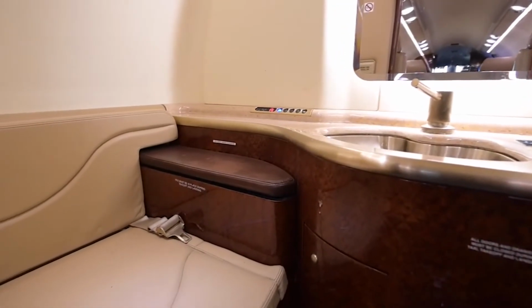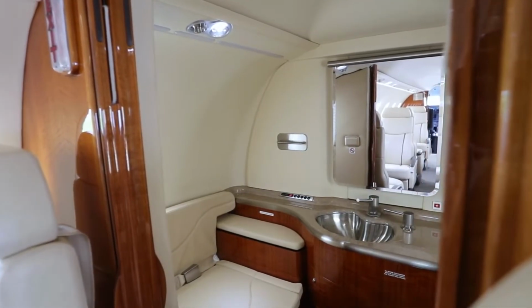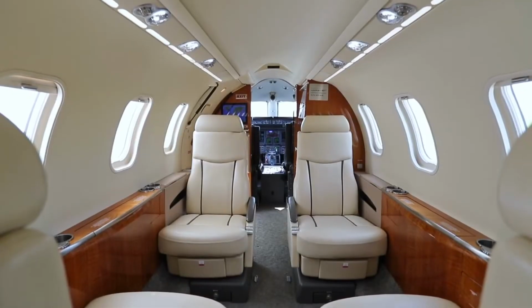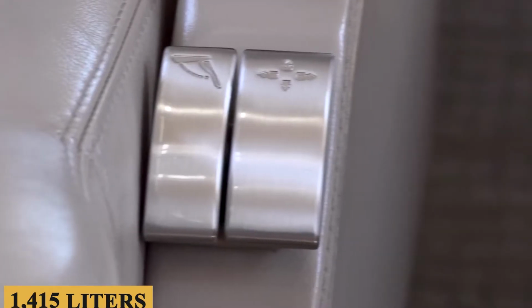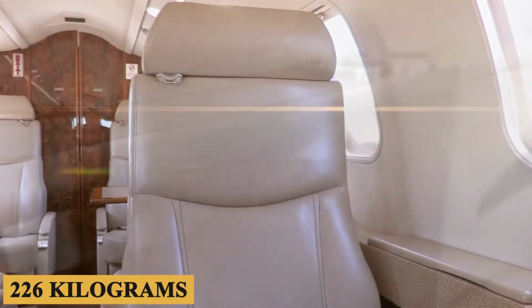A large lavatory with sink, belted flushing commode, and wardrobe is in the aft cabin, however. It is somewhat compact and lacks a full vanity, which might be a concern for longer flights. There's an external baggage compartment with 50 cubic feet or 1,415 liters of space, enough to store about 500 pounds or 226 kilograms of luggage.